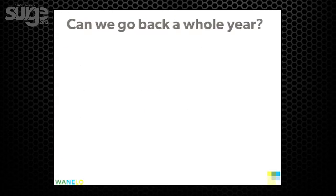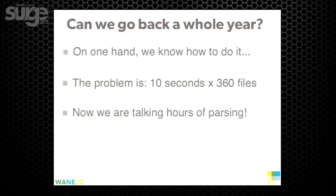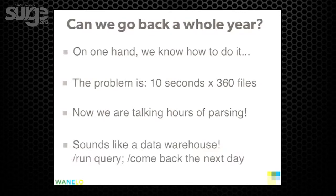So what we have now is these files that are basically representing one day of data, and we have lots of them. We have close to over 300 now because we've been doing it for a while. So on one hand, we know how to do it. We just did it for one file. But on the other hand, if we multiply this by 360 files, we suddenly get to hours. Hours is not good. Hours, we're getting into the whole area of the data warehouse thing. Run the query, come back the next day. We don't really like that.